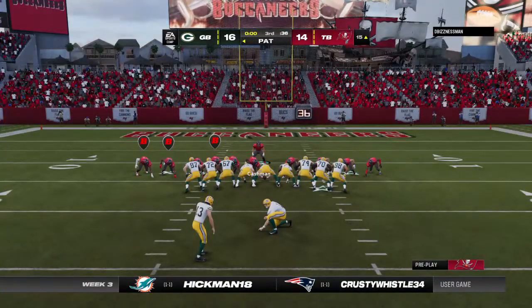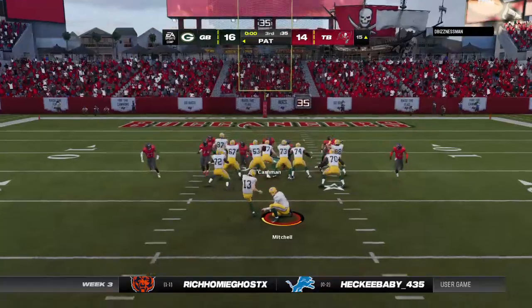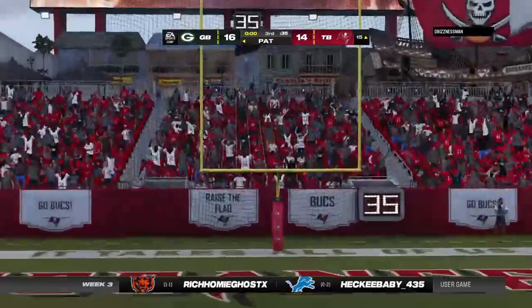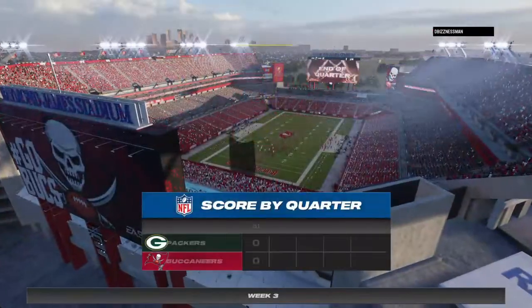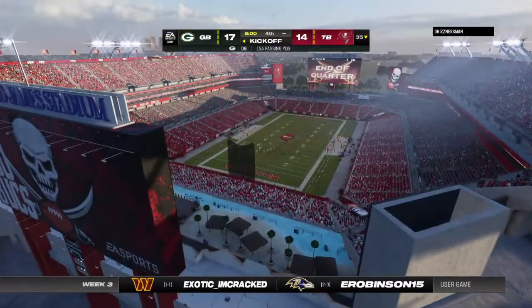Sanders on for the extra point. It's good, and they'll take a 17-14 lead. 3 quarters have come and gone. We'll return with more after this.